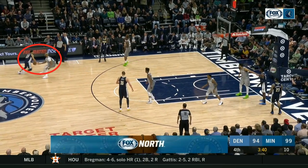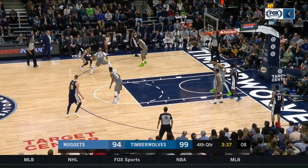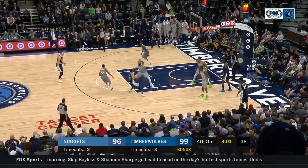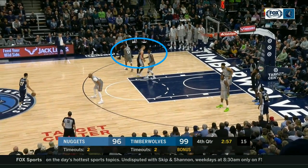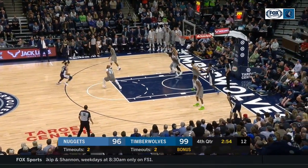Anyways, Murray decides to isolate on Gibson, and he's just a bit better, shaking him and nailing the open mid-range shot. Again, a Jokic-Murray ball screen, and again, the Wolves switch and then switch off the ball with Teague and Butler. Again, Murray decides to isolate on Gibson, and give him credit for hitting a tough step-back 3.